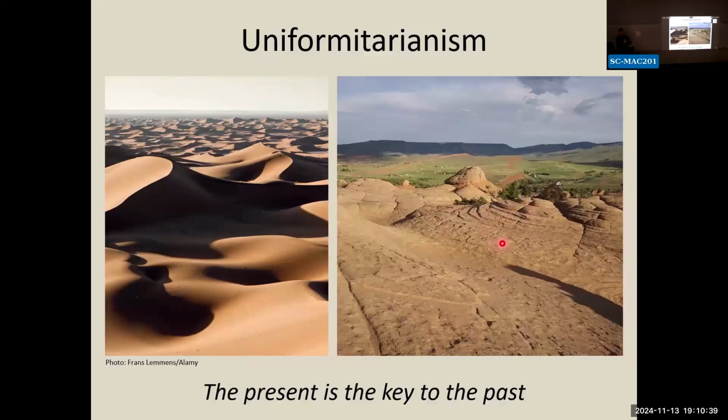And that's kind of how we calibrate ourselves in geology. It's really kind of the fundamental way that we make inferences about the past. And if it weren't for this concept of uniformitarianism, I would submit we'd kind of be reduced to some wild guesses.